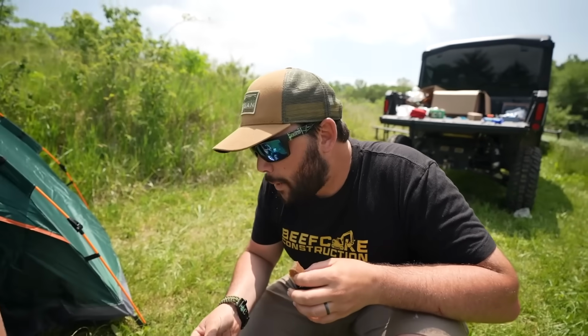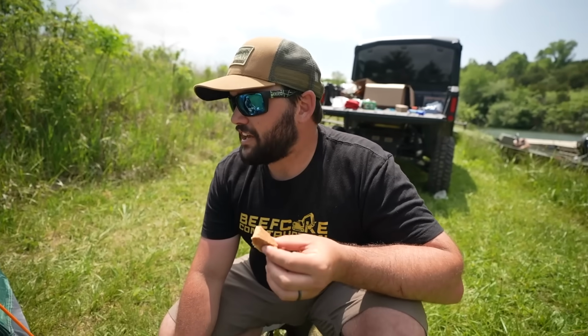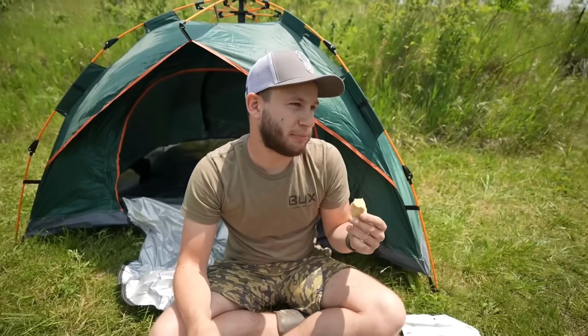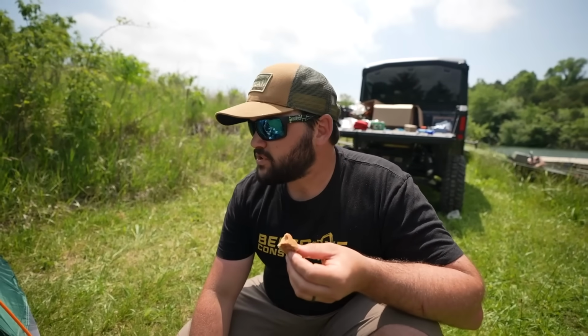It's not bad. It's dry, but kind of good or no? It's not bad. Kind of tastes like a coffee cake. It's drier than the Sahara Desert, though, man. You need water. But not bad. It's just like a sweet bread. Yeah, some type of sweet bread.